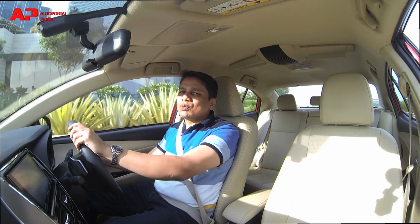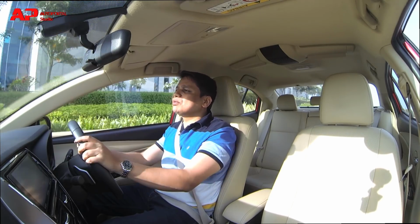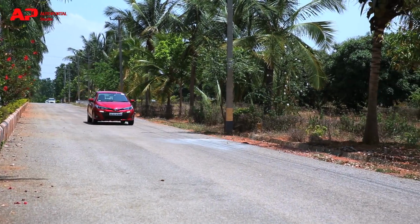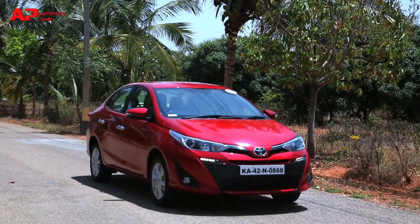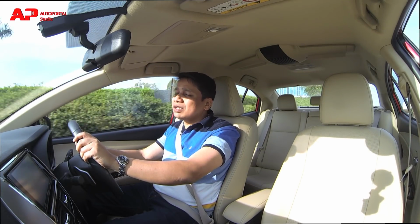And that, coupled with this CVT gearbox that I'm driving at the moment, means that the Yaris probably is the best overall package when it comes to driving in the city. Now, just like the Honda City, you also get paddle shifters over here at the back behind the steering wheel on the Yaris, which make it a very nice car for people who want to feel engaged.